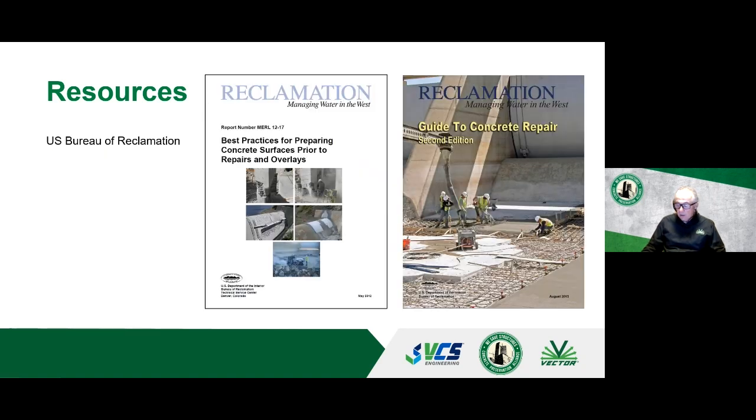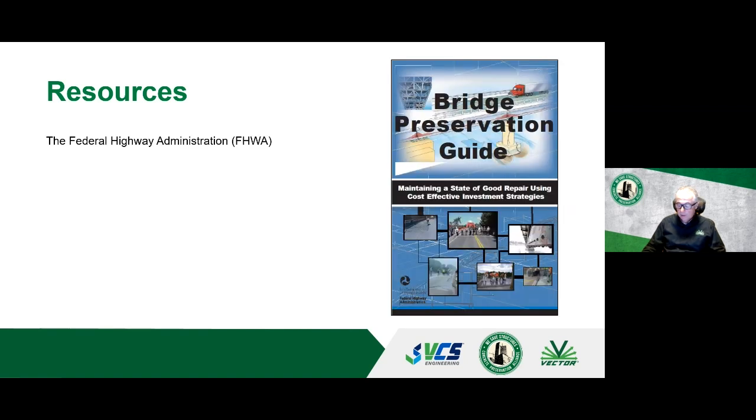There's also the U.S. Bureau of Reclamation. They're best known for the dams, power plants, and canals they constructed in the U.S., but they also have a technical service center that has many offerings, including concrete repair. Again, another great resource. And lastly, there's the Federal Highway Administration. They're an agency within the U.S. Department of Transportation that supports state and local governments in the design, construction, and maintenance of the nation's highway system, including concrete repair.